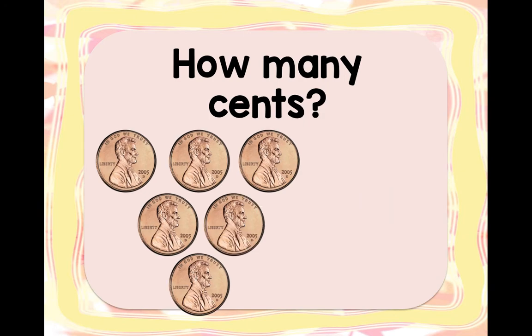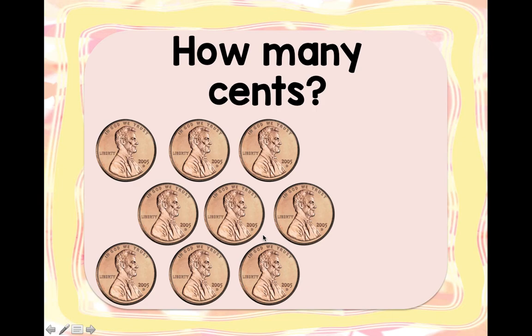All right, how many cents? So we have 1, 2, 3, 4, 5, 6 again. I tried to trick you because I put them in a triangle. Did you know that was 6? All right, and the last one we're going to practice together. How many cents? 1, 2, 3, 4, 5, 6, 7, 8, 9. It equals 9 cents, okay?